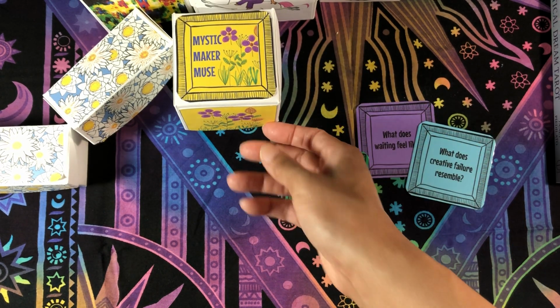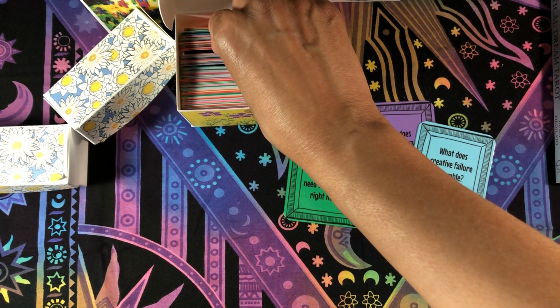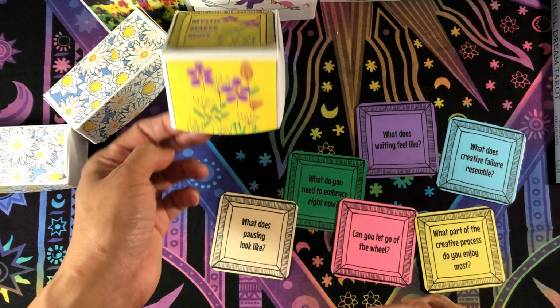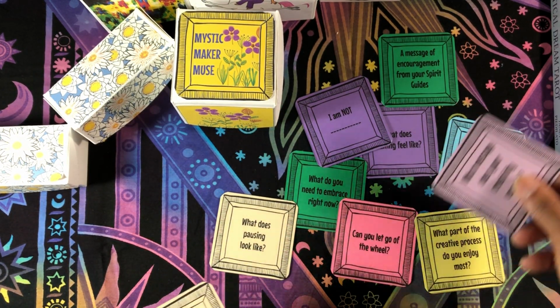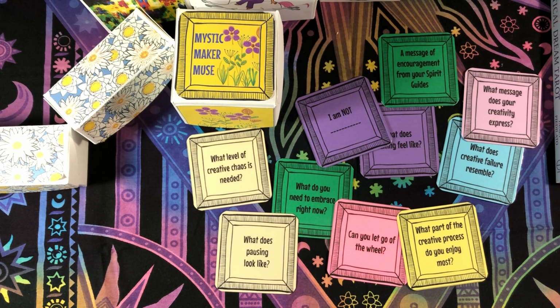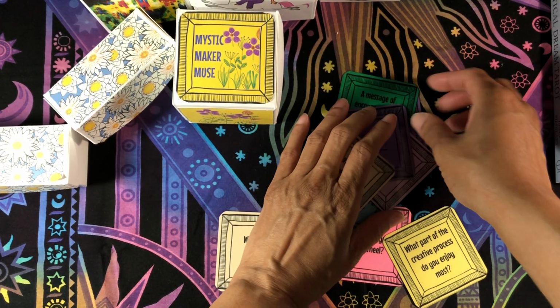So think about questions. I don't think people think about questions as an oracle, but they definitely are. I think we can use questions in an oracular way to give some insight into what you need to find out. What is it that you need to know? Okay, so these are just some different question cards that are part of this set, and some of these are available on my Ko-fi page, so I will have links to everything that I've shown here if it's available. You'll know where to find it. So questions are really a great oracle.